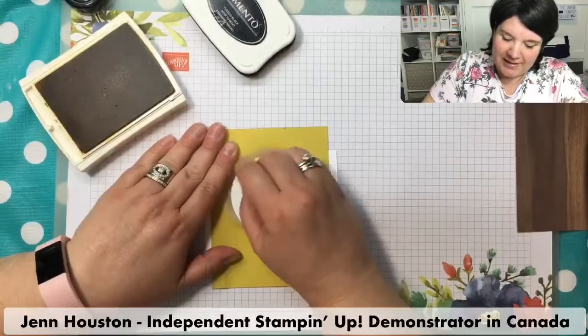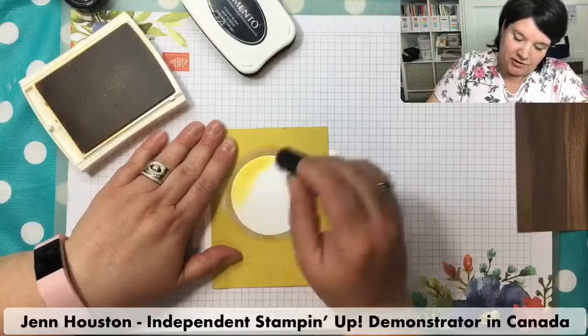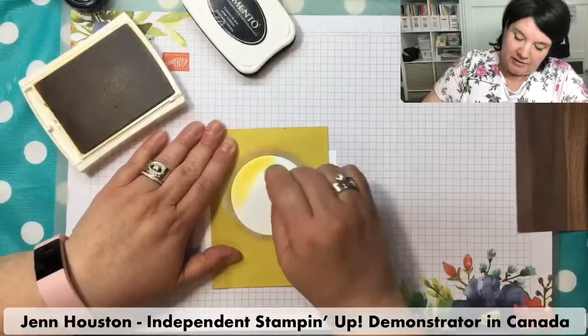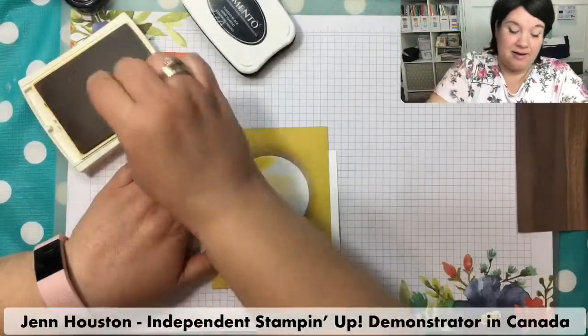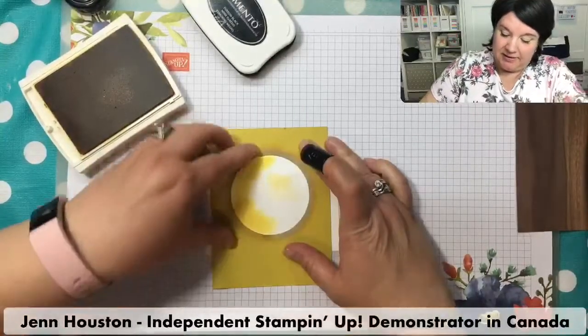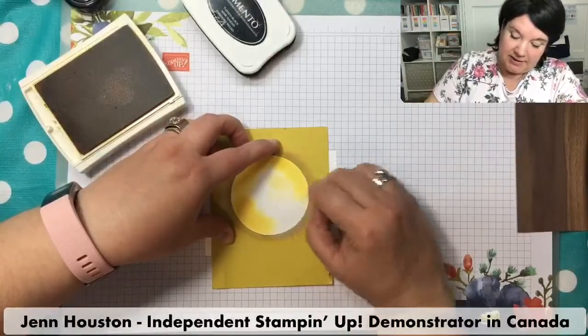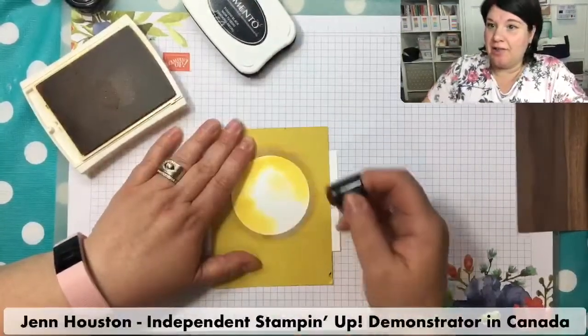So inside the template, all I'm going to do is I like to use little circles. Some people like to dot, different techniques. So just holding this template in place, starting to smudge around the outside.